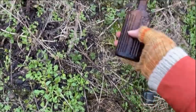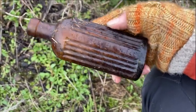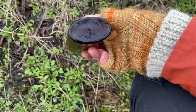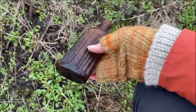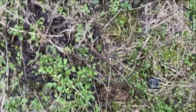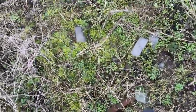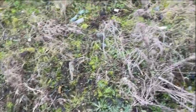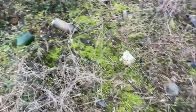This is quite a common poison bottle. It's bottled by Jay's, which I think is a disinfectant. But it's a lovely amber one, look at that. It's beautiful, and there's quite a lot of bottles. There's a tablespoon bottle there, you can see it poking out of the grass. Look at them, lots of them strewn about the place.